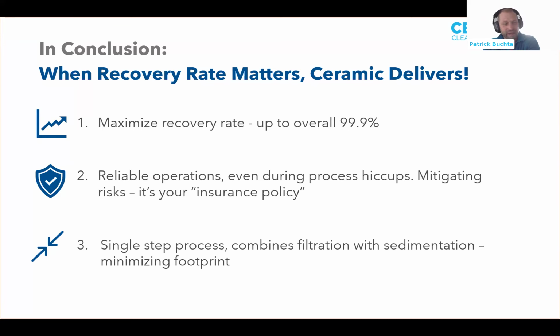That is, I think, completely unique and absolutely super suitable for this application. Number two, in my opinion, is even more important: this reliable operation, even during process hiccups. It's just an insurance policy for the operator. I mentioned that before, and it's also happening especially when you have, for example, powder activated carbon, right? Maybe the homogenization in the tank is not working properly.